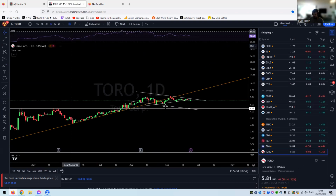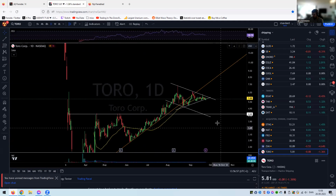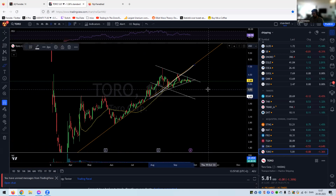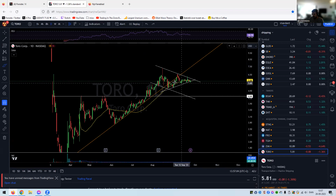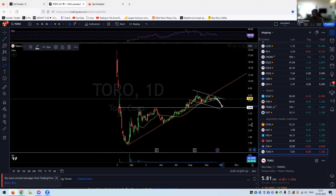Toro, good old Toro. We will go here. Again, we did break this long-term golden uptrend here, but that was to be expected, breakdown, retest. And now we are in this bull flag right here. And I do expect one big visit here down to these highs at around 4.5. If it happens, in my view, a great entry for the stock.